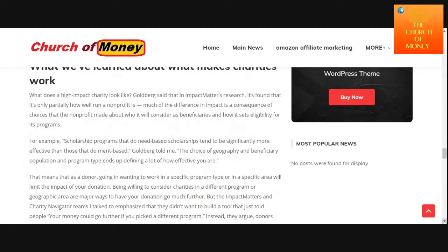Well, we learned about what makes charities work. What does a high impact charity look like? Goldberg said that Impact Matters researchers found that it's only partially how well run a nonprofit is. Much of the difference in impact is a consequence of choices that the nonprofit made about who it considers beneficiaries and how it sets eligibility for its programs.